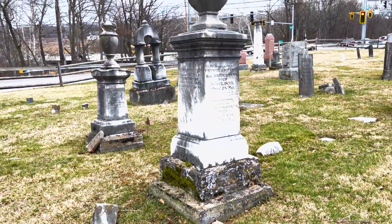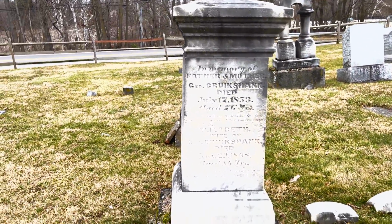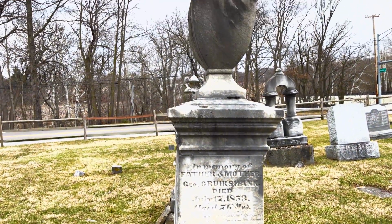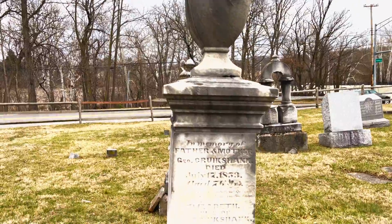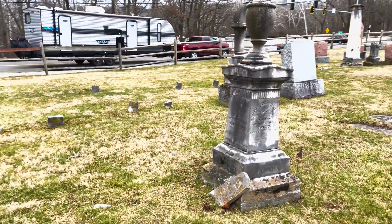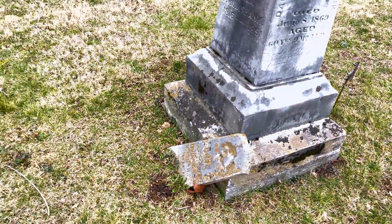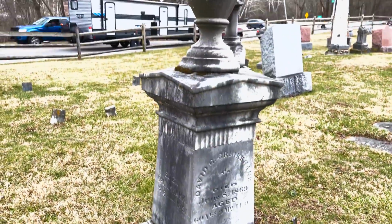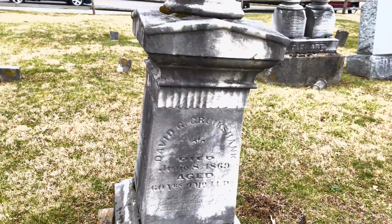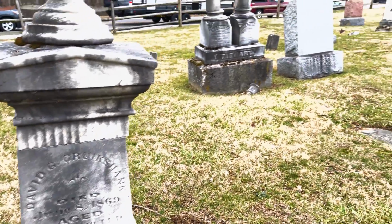We got some more ornate ones here as well. You can see this tombstone from 1853. 180 years this thing has just been sitting here. Incredible. So here we have, looks like we have a stone leaning up against the stone. It's a 60-year-old man, David Cruikshank, died in 1869.